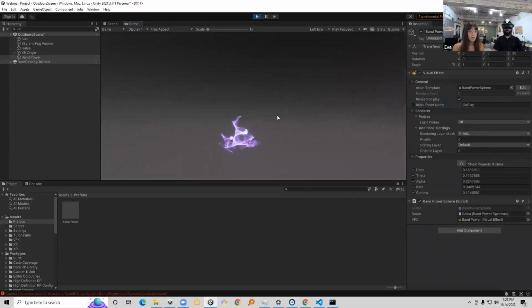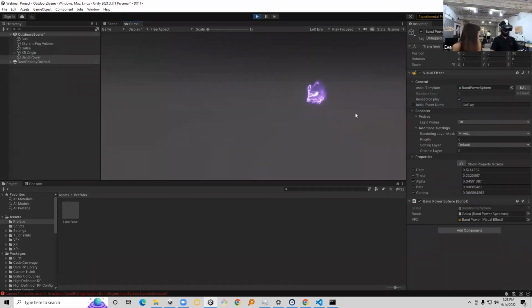So on the screen right now, you can see what Musa is seeing inside VR. Can you see it? Yes. Okay, nice. Just let me know if you want me to close my eyes.